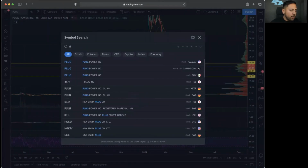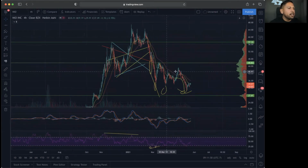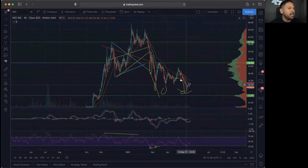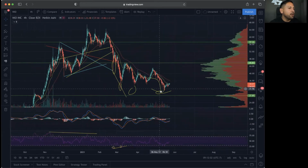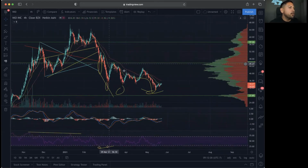So again, NIO, I wanted to go over as well. And also PLTR, we did go over previously. And actually, it's funny, we haven't gone over NIO in a while, and it looks like it did exactly what we pointed our arrow to. It came all the way down, trying to test these levels. So again, we have lower lows here. Sorry for all the drawings I have here, but this is from previously. But we do have lower lows here. We do have lower highs here.